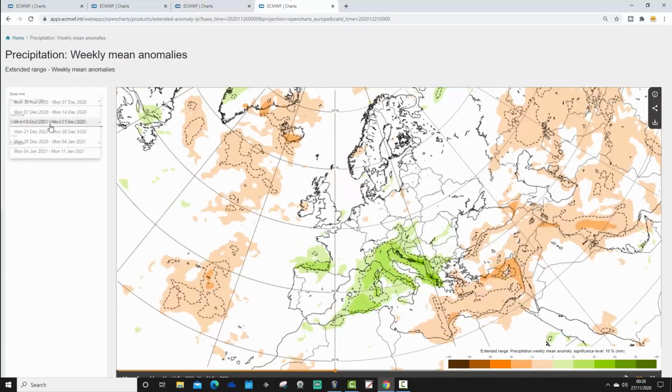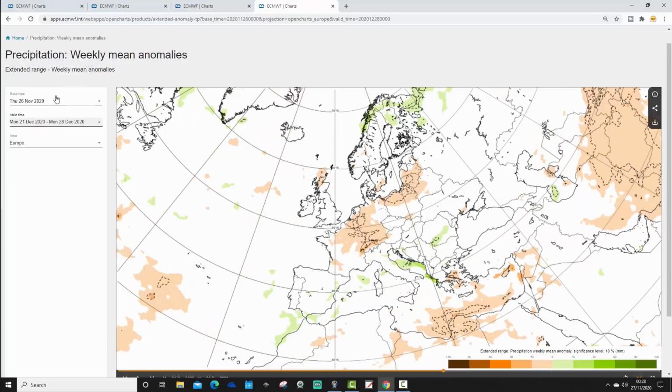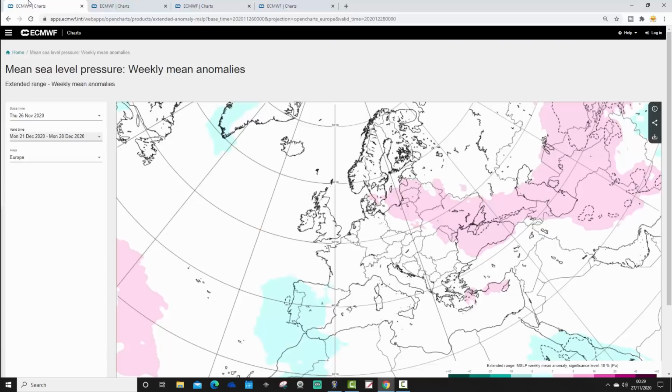And the precipitation anomaly for week 4, from the 21st to the 28th of December, looks like that. So just hinting at quite a lot of dry weather. This could be an anticyclonic period, giving frost and fog. But of course, if the high pressure gets Scandinavian, gets wind properly into the east, then we could be in business for a wintry Christmas.